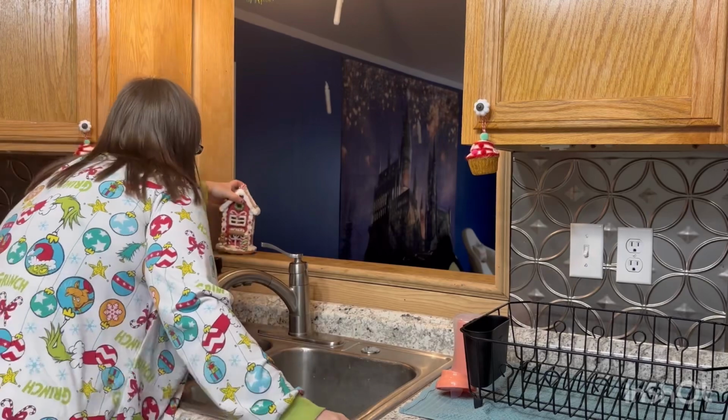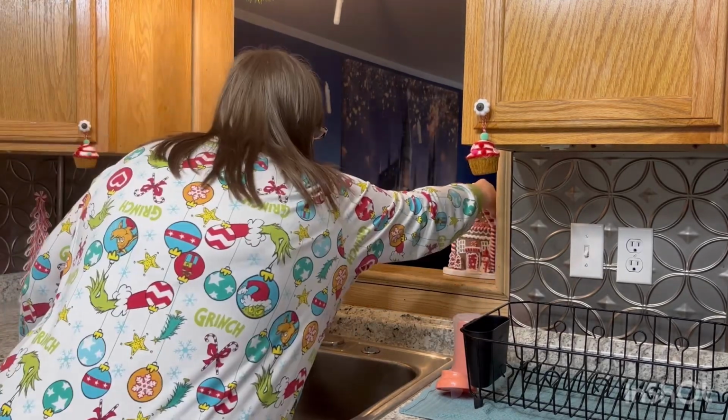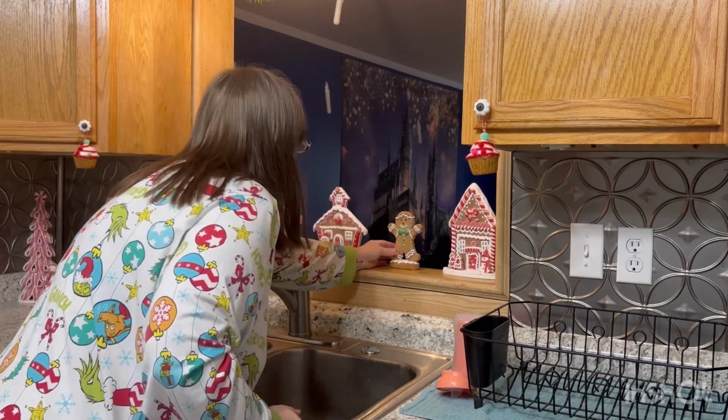This gingerbread village was another one of those things I ended up having to play around with. And you'll see in our little walkthrough at the end that I did end up putting the skinnier, more colorful house in the middle.